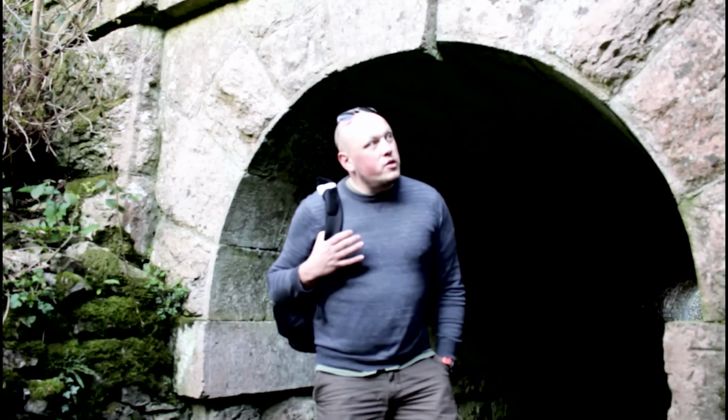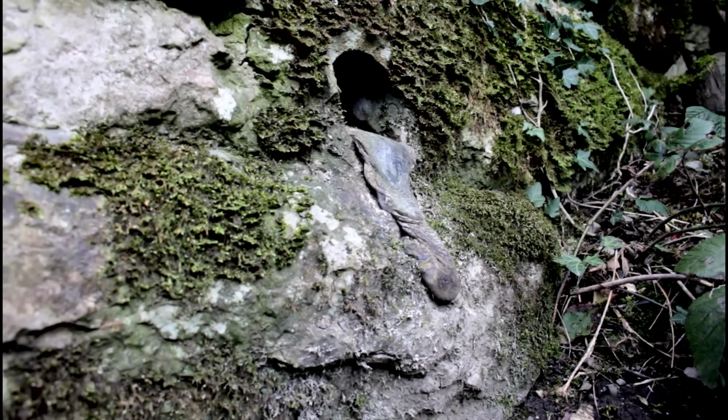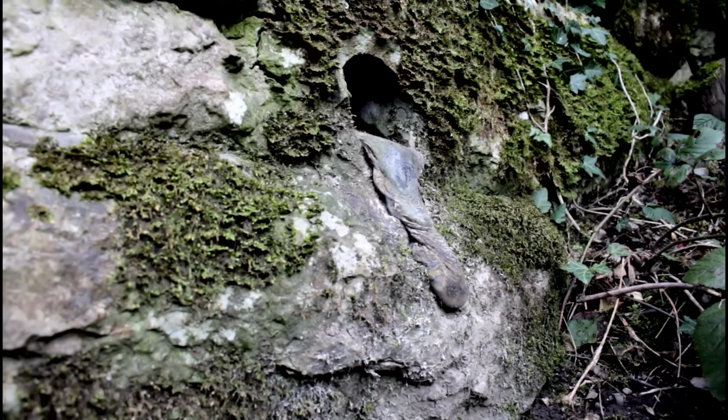And the navvies were employed to build this tunnel. They had their contractual meeting at Kendal when they were told they were okay to come down and dig this out. It's quite a feat, it's quite a tunnel.